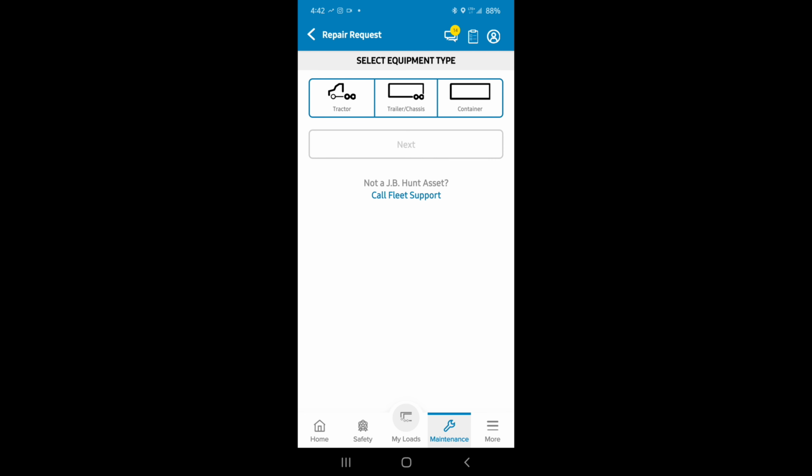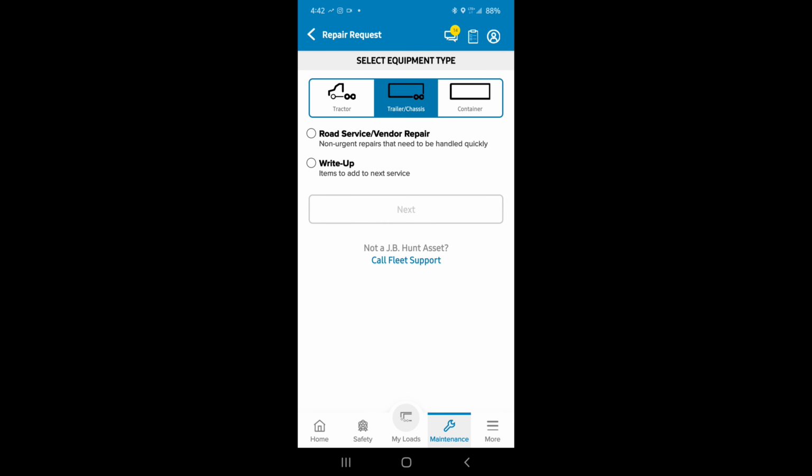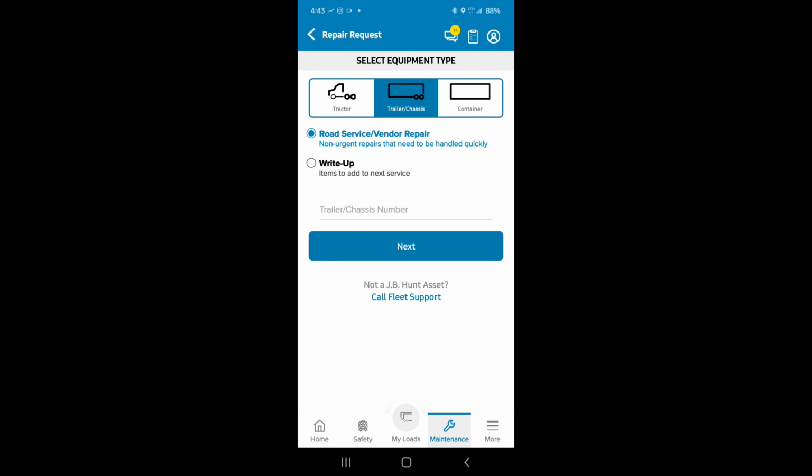I have a trailer that's here that has a nail in the tire, so the tire is low, but there's more trailers here, so I can pick up the other trailer. At the same time, I need somebody to come out and fix that trailer so the next driver doesn't have to worry about the problem. So I go to trailer, road service, vendor repair, non-urgent repairs that need to be handled quickly.